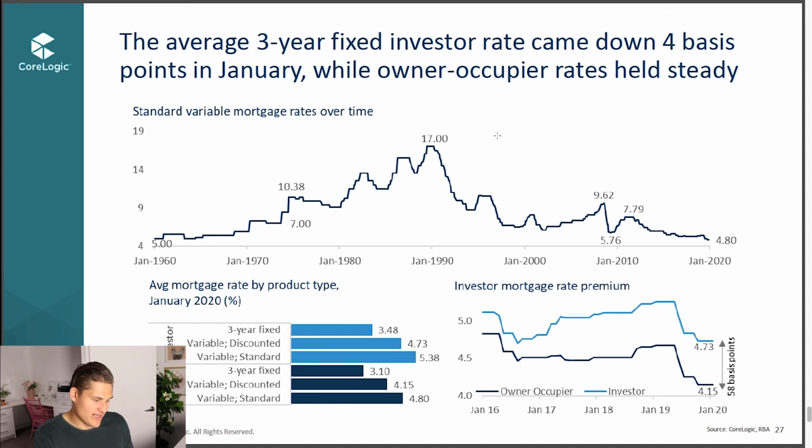Standard variable mortgage rates over time. So we're at the lowest point in time right now for standard variable mortgage rates at 4.8%. So if you're telling me money's expensive or it's hard to get in or housing affordability, just look at that graph and it's telling you that it's the lowest it's ever been at any point in time. Obviously a lot goes into housing affordability, but it's pretty cheap to borrow money at the moment.